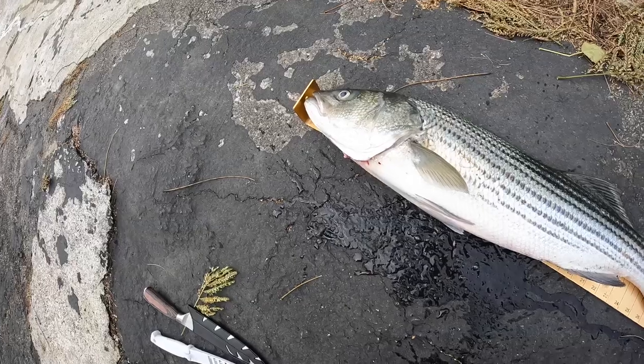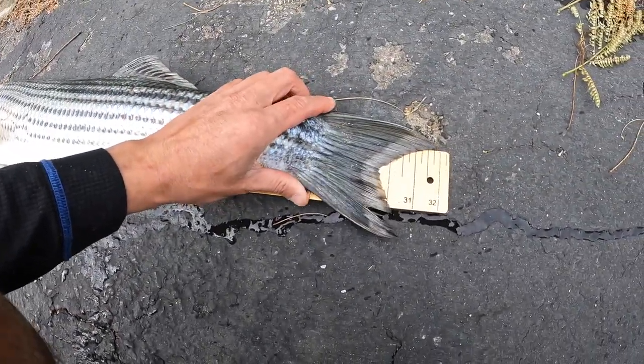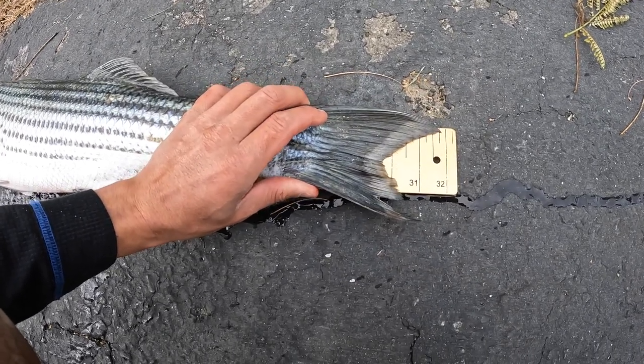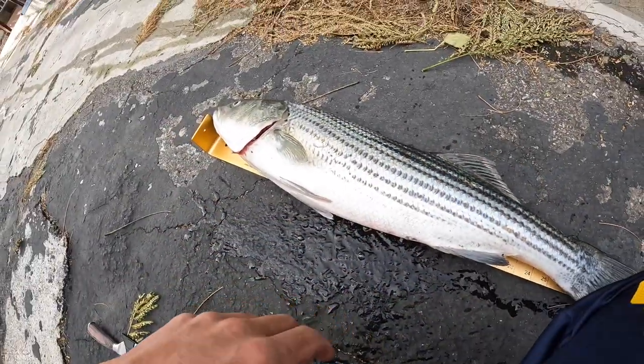All right, so this is the striper I got on my bump board. Yeah, that's weird, his top fin's longer than his bottom. I don't know, 32? That's weird. Okay, 32.